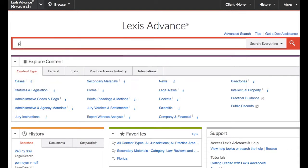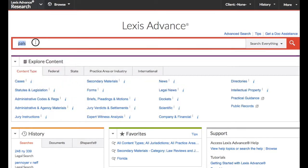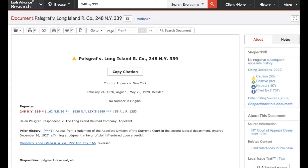So if you come to the red search bar, as you start to type in whatever case you're searching, you'll notice that the search wheel starts to populate suggestions for you. You can then come down in the search wheel and select whatever you're searching. The other route that you could take is typing in the citation itself. Notice, you have to get the numbers and the letters in the correct order, but capitalization and punctuation don't matter. So once you type in that citation, just hit enter, and that will pull up the case directly for you. So here it pulled up Paul's graph.